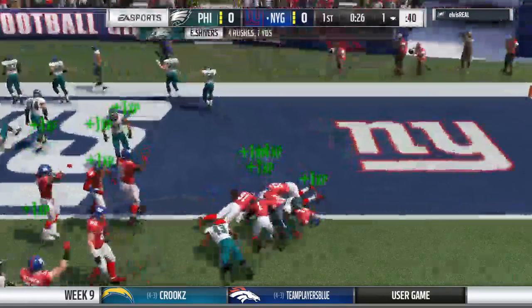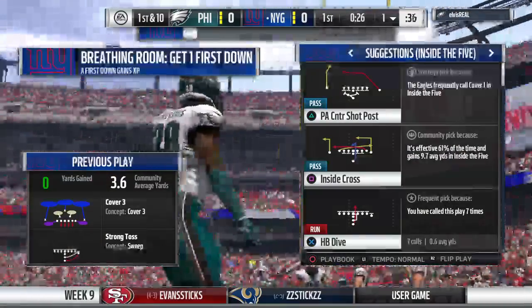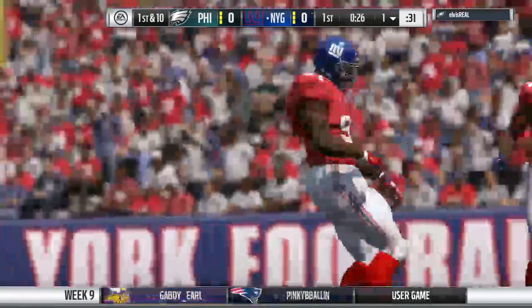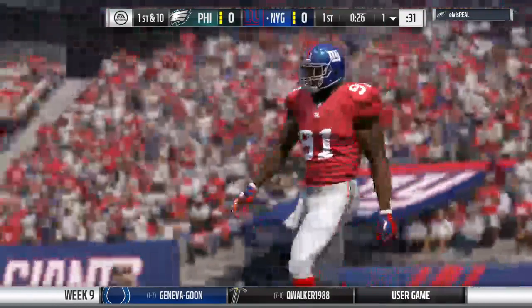They stop him up short on 4th and goal from the 1, and this Giants defense is able to come up with a goal line stand. And New York set to take the field. And last drive, 3 and out. Still a goose egg on the scoreboard. How do they break that goose egg?